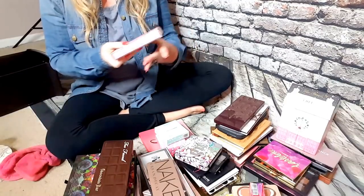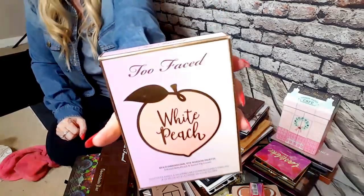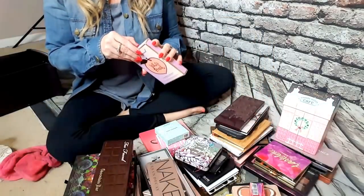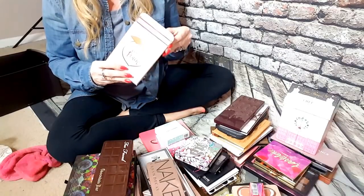Okay, another Too Faced product. This is the Too Faced White Peach palette. Never been open, you guys. Still in the package. I haven't used this yet. I have not played with this palette yet. I did get two of these palettes.